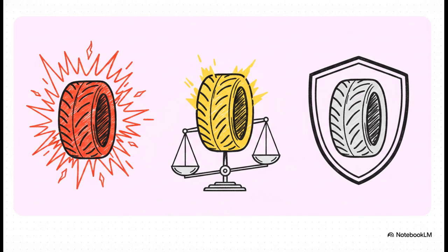Pirelli supplies slick tires in various compounds, famously color-coded for us watching at home. So you have to ask, do you want the explosive, aggressive speed of the red soft tires for a qualifying lap or a short sprint? Or do you desperately need the rock-solid durability of the white, hard tires to survive a long, grueling stint? And of course, the yellow medium tires sit right in the middle, giving you a balance of both.